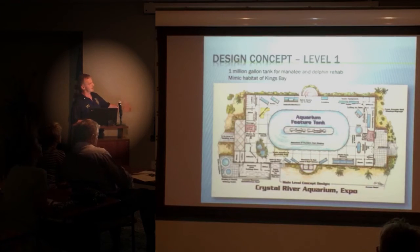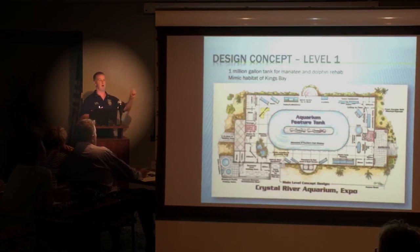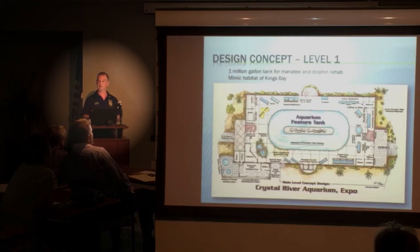So anyway, this is the conceptual of the first floor. The main feature in the aquarium will be a 1,000,000-gallon tank in the middle, and this tank is going to be designed to basically mimic the ecosystem of Kings Bay. We'll have eelgrass in there, artificial springs, and the current of water will be slowly flowing around just like it would be in Kings Bay, so there's always motion in there. We'll have other fish life and crabs and things that make it seem exactly like it is in Kings Bay before the algae invaded.